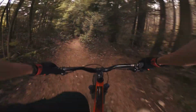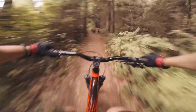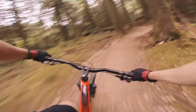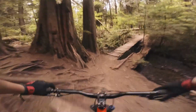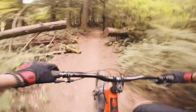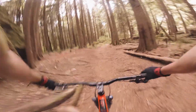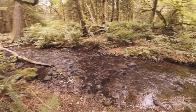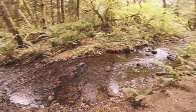I'm setting off from the Wonderland Trail, which goes directly from the campsite. As we're near North Shore, obviously we're going to have some wooden bridges around here. The Wonderland Trail, even though it was just marked as a green on the map, which is about the easiest that trails get, still had some really interesting features. And as expected in Canada, the woodland was absolutely stunning to ride through.